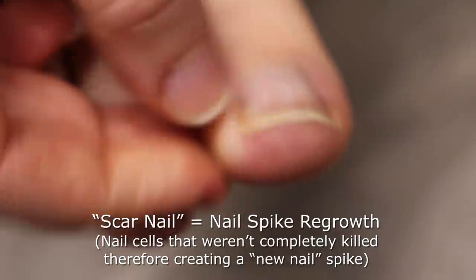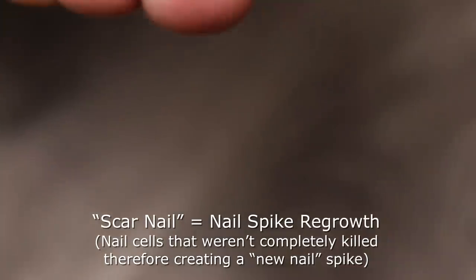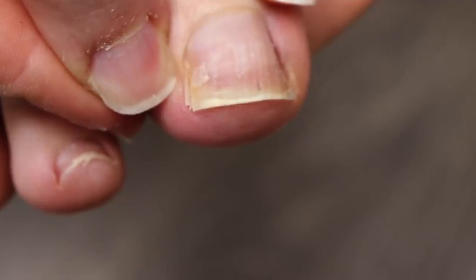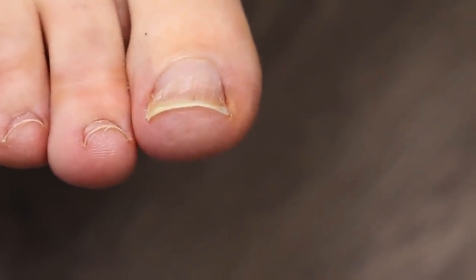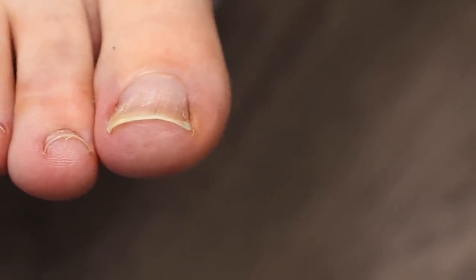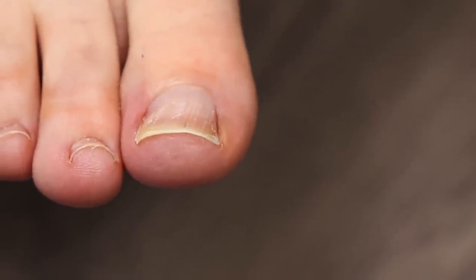On this one, the scar nail is just off to the side. Where is it? Oh, so you have a nail spike. Yeah. Can you show me that piece again? Do you mind? So a little slight piece on the side. Yeah. So, does it bother you? It doesn't bother me. It's not painful. I prefer it's not there, but it doesn't bother me. I'm just afraid if I pull it, the same thing's going to happen, so I haven't touched it. Okay. What that is, is very common to see when we have a regrowth of the nail.